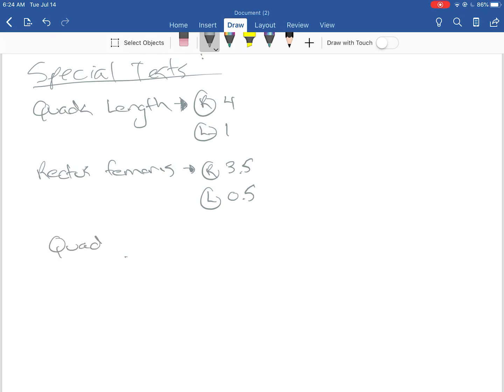We can do our quad circumference. And when we measure quad circumference, it's significantly increased on the right-hand side. Now they're right leg dominant, so we would expect the measurements to be a centimeter and a half larger on the right-hand side normally, but especially at 20 centimeters above the base of the patella, it's 5 centimeters greater on the right side compared to the left. So we know there's some localized swelling in that area as a result of the injury that's occurred.